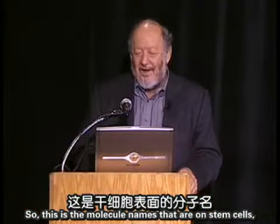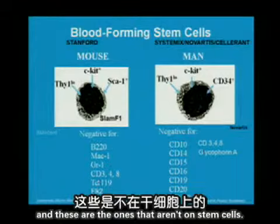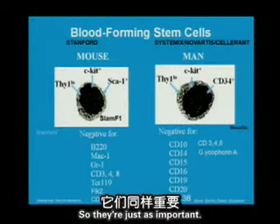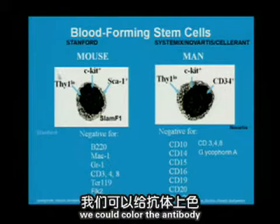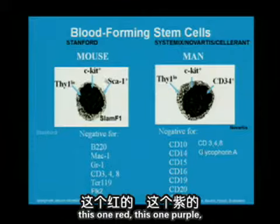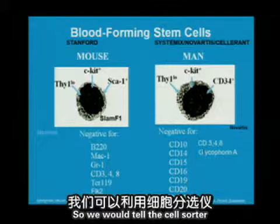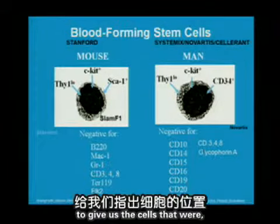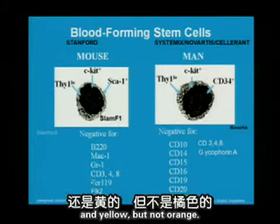So these are the molecule names that are on stem cells, and these are the ones that aren't on stem cells. So they're just as important. So with the Herzenberg cell sorter, we could color the antibody that sees this molecule green, this one red, this one purple, this one yellow, and these orange. So we would tell the cell sorter to give us the cells that were, whatever I said, green, red, blue, and yellow, but not orange.